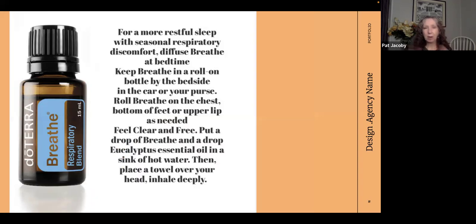Or you can take your peppermint or your eucalyptus and your Breathe, put it in boiling water and put a towel over your head and breathe in that aroma. It'll really help to open that up so that you can breathe more clearly.